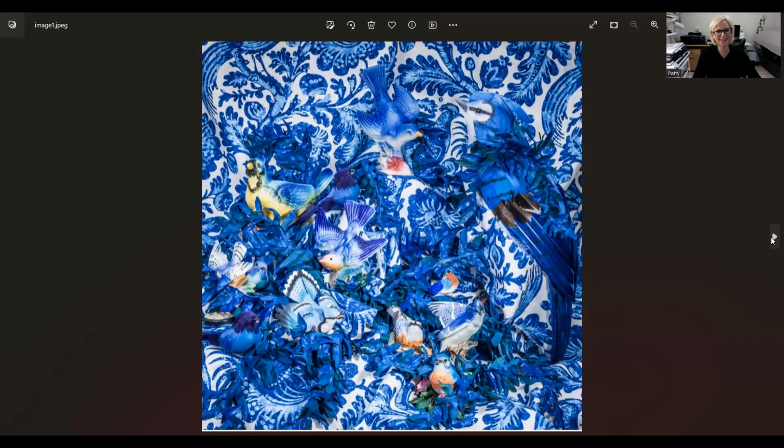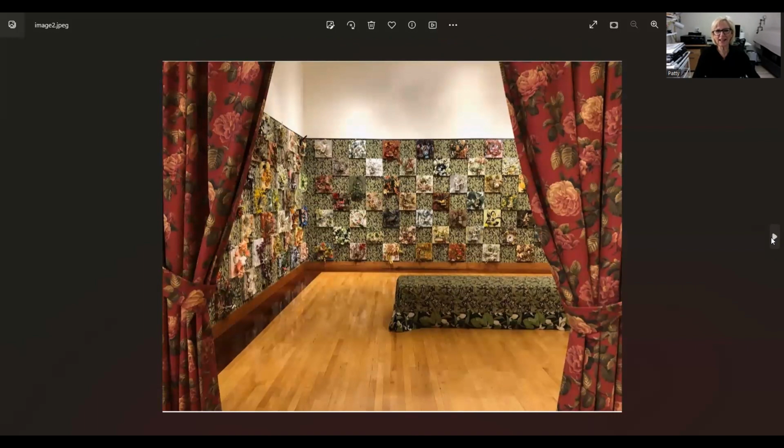Well, I like this one in particular. I've always loved Delftware, so these blues really hit home for me. I really love it. I'd love to see this actually in person.